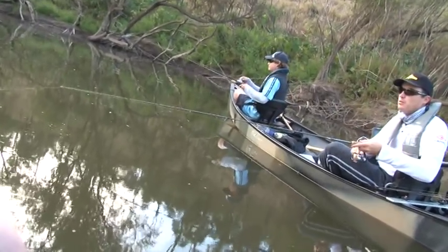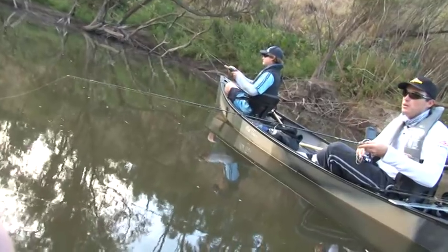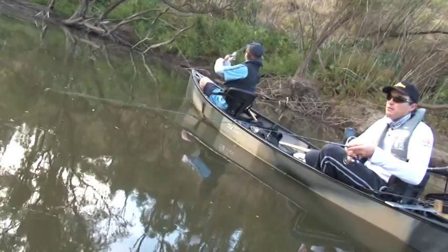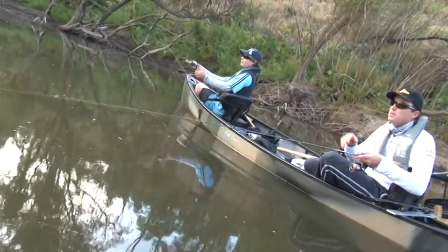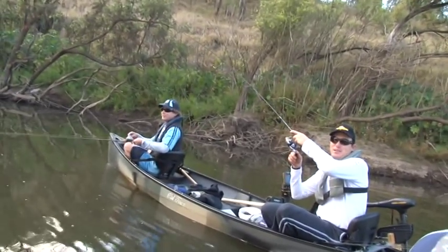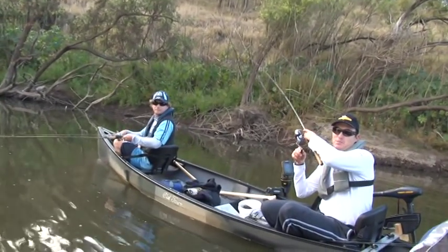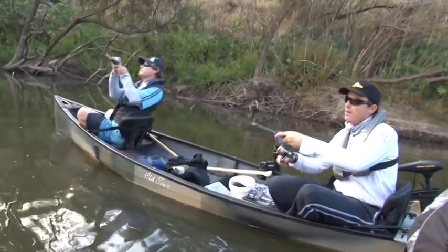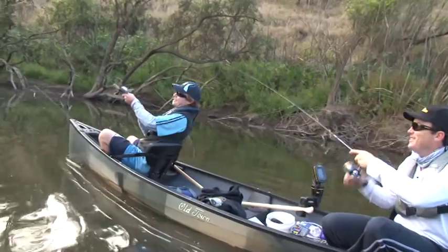It just keeps that lure in that fish's face a bit longer, and also you can get it down there and they've got a little bit of time. There you go, and there he is, just like that. Oh yeah, that's a good fish. And as you saw there, right on the paws. So yep, double hook up, there you go.